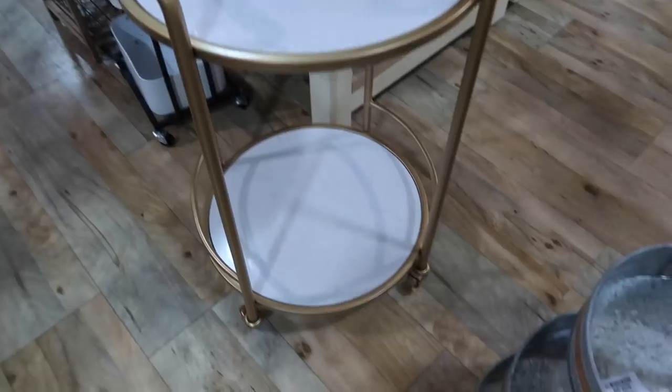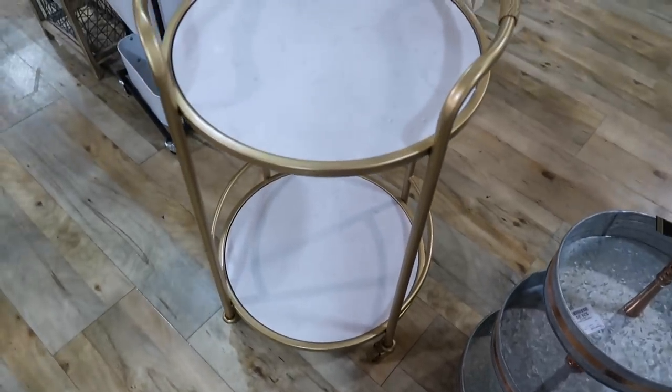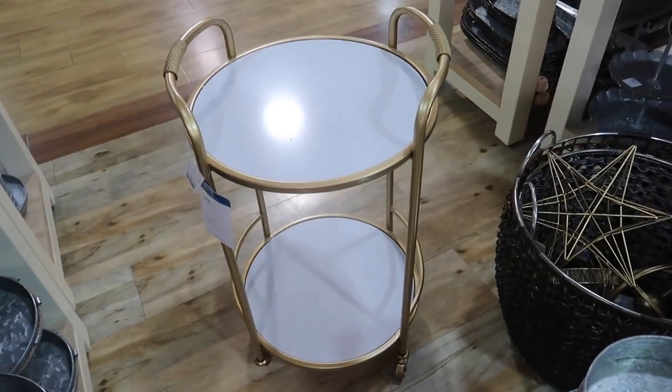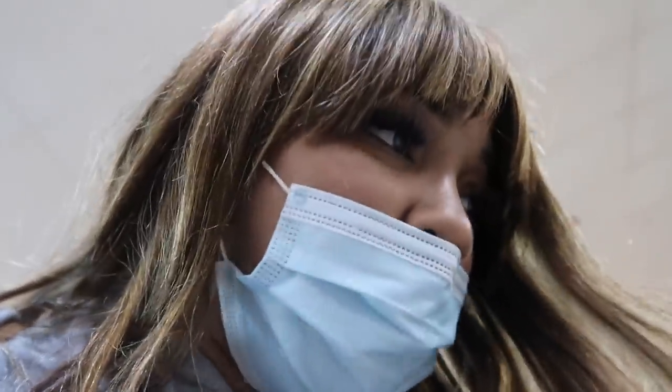They have a bar cart too. It's cute, but it's so small. For $130, for it to be this small, I don't know. It seemed like it should be a little bit cheaper. I'm debating on getting it instead of ordering it from Wayfair. So I don't know. Seems a little wobbly.